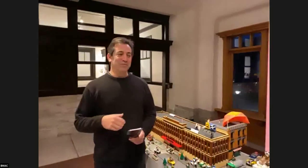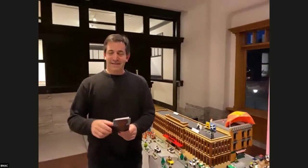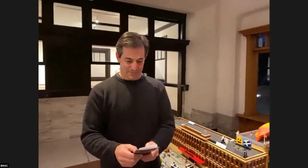All of you wonderful, creative people who submit sculptures for this event fill our museum with brightness and color and whimsy and fun. And you know, it's always uplifting when we do this in the middle of November in Vermont, and certainly, especially this year when we all really need those things.